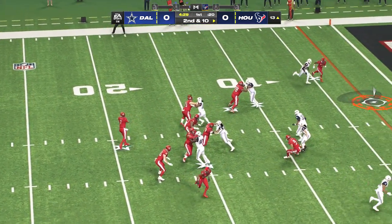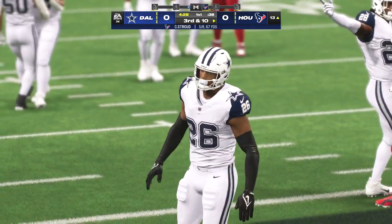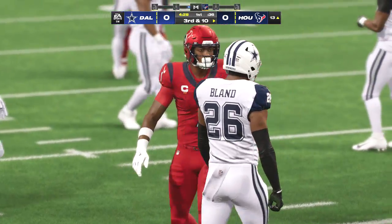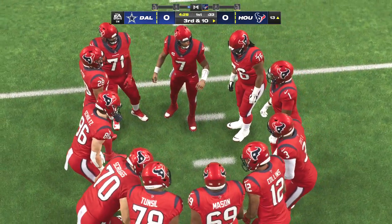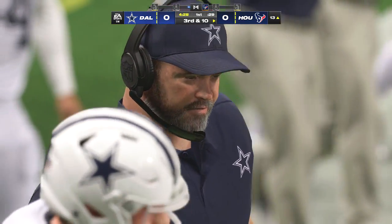On the bootleg, Stroud. Looking middle, and it's incomplete. He didn't just deny a big throw there. He broke that one up in the red zone. An excellent play, one that may help save points on the board when this drive is over.